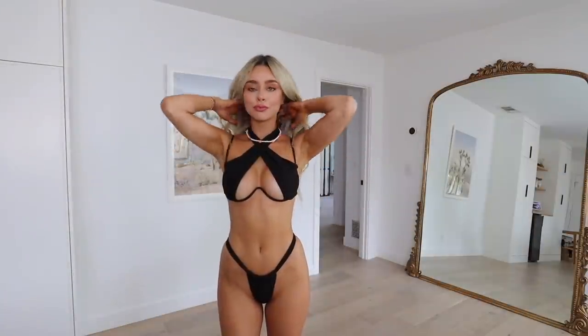So the first bikini that I got is this black one and the bottoms are super flattering. Love them. They can scrunch up however much you want, which I love when bikinis do that. I don't like when you can't control how little or how big they are. So I love the scrunchy bikini bottoms.